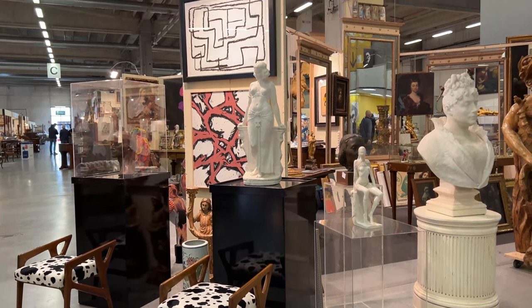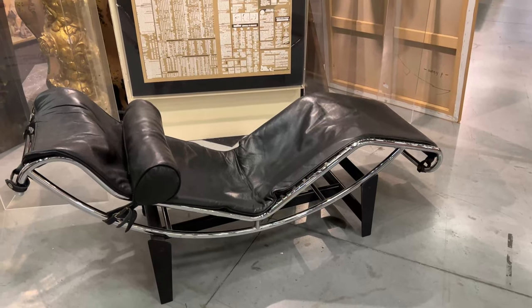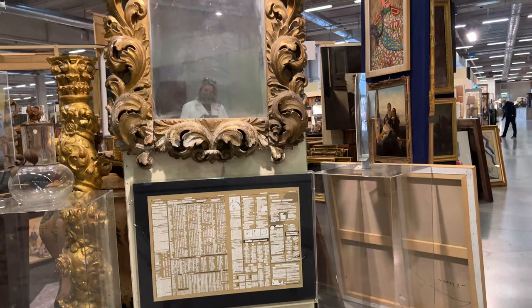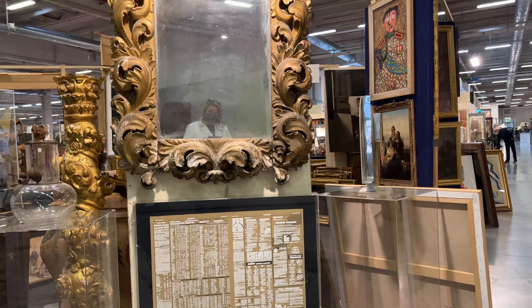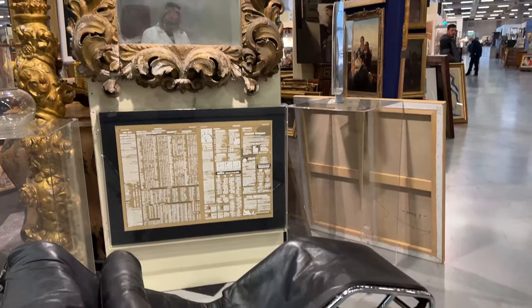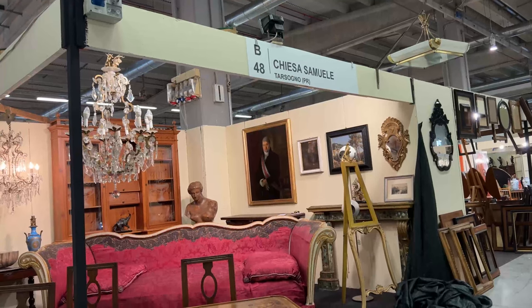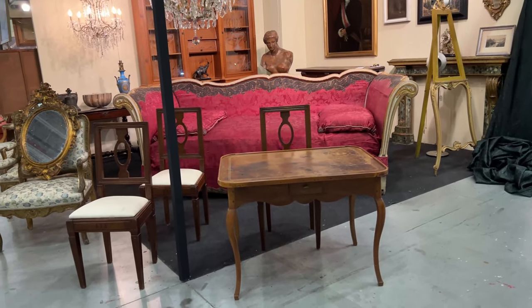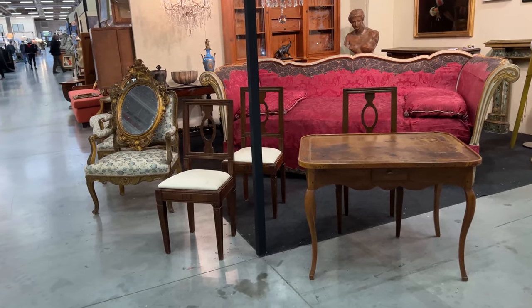Great cow print chairs there. This chair, classic. And look at the mirror frame. Hi. This sofa bed. Oh, day bed. The red day bed, amazing.